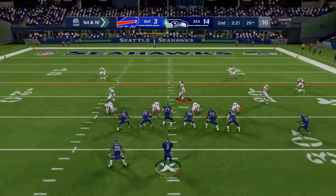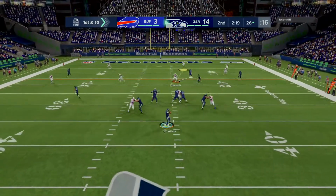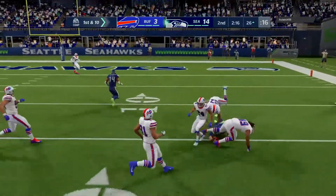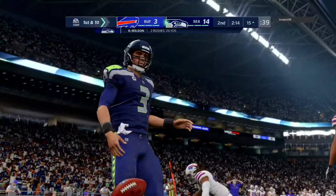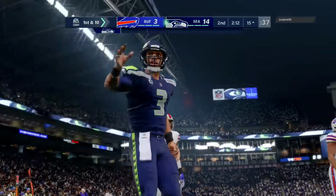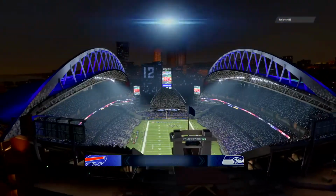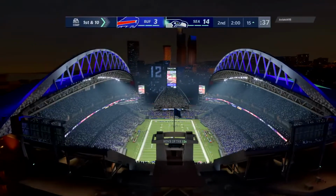1st and 10 at the 26-yard line. Throwing now, Wilson on first down. Flush to his right. He's going to take off with it. Nothing open downfield. He keeps it himself for 11 and a first down. We've got a 14-3 ball game with 2 minutes left in the opening half.